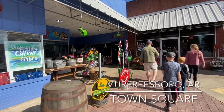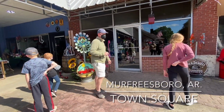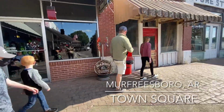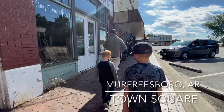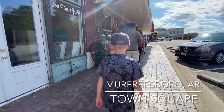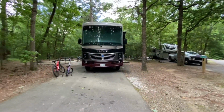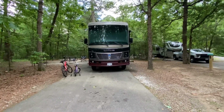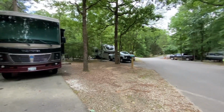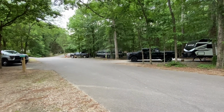Our next destination was Murfreesboro, Arkansas, a small community with a population of only 1,500, but famously known for the Crater of Diamonds State Park. We walked around exploring the historic downtown square area and Main Street before heading on and checking into our campsite for the night. Tomorrow's adventure for us includes one of the only places in the world where you can search for real diamonds and keep anything you find.